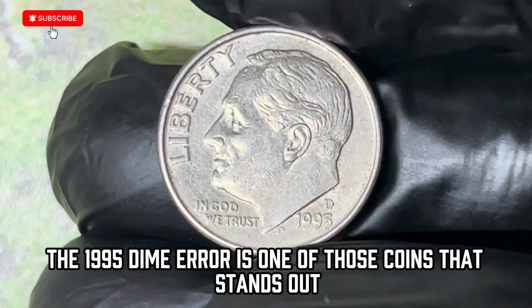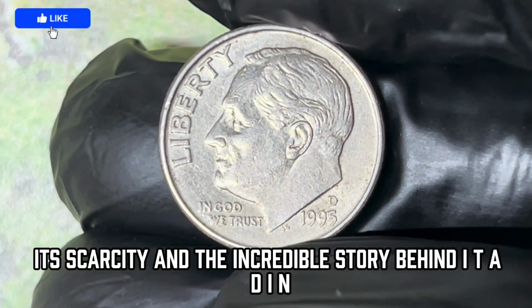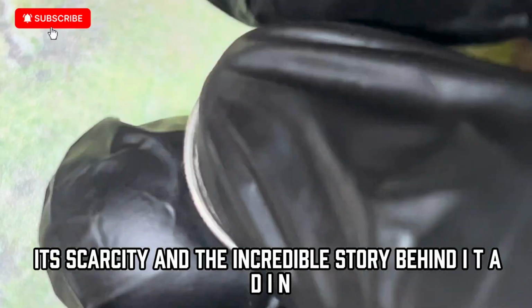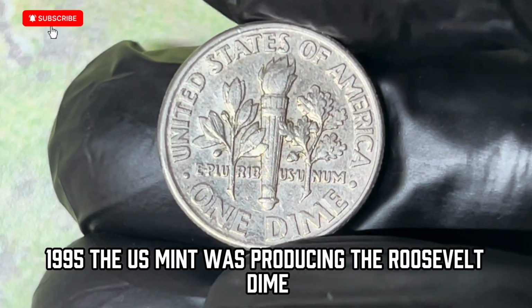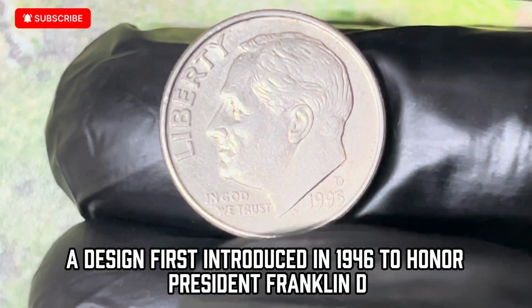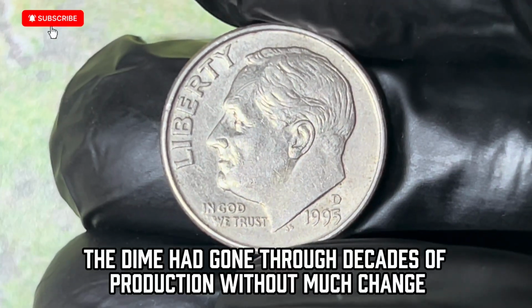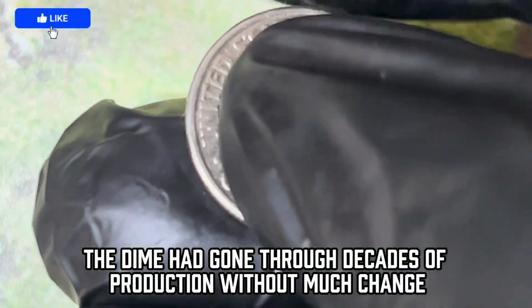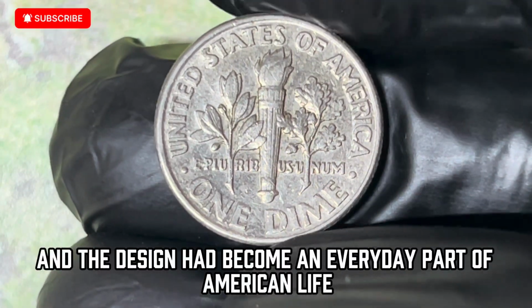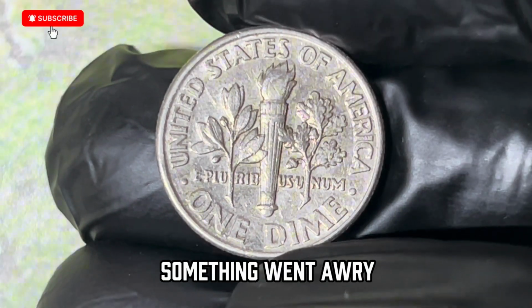The 1995 dime error is one of those coins that stands out because of its distinctiveness, its scarcity, and the incredible story behind it. In 1995, the US Mint was producing the Roosevelt dime, a design first introduced in 1946 to honor President Franklin D. Roosevelt. By then, the dime had gone through decades of production without much change, and the design had become an everyday part of American life. But in some rare cases that year, something went awry.